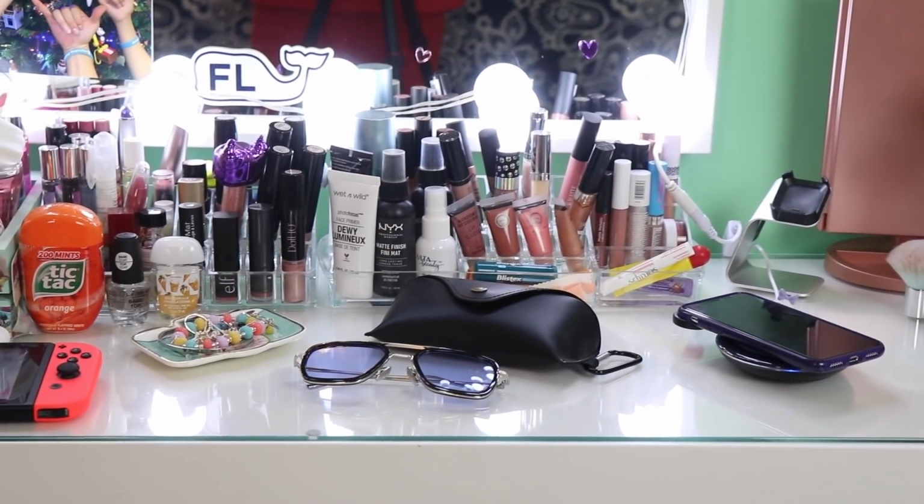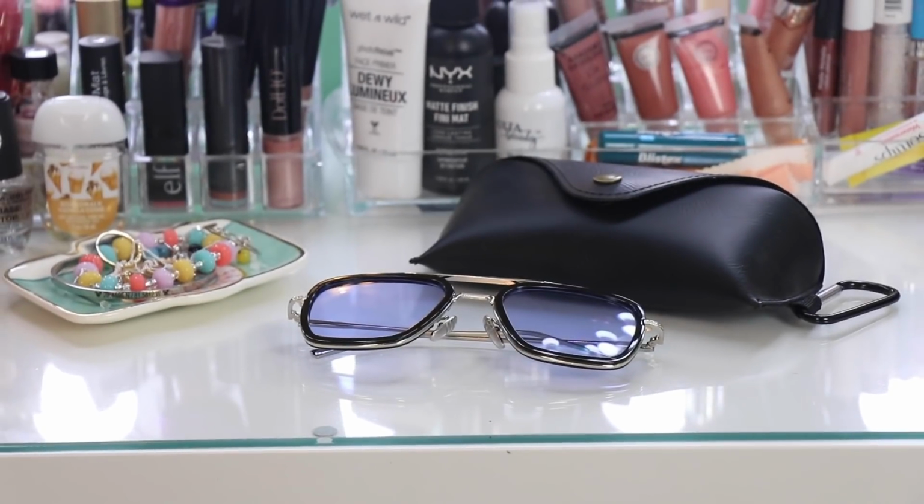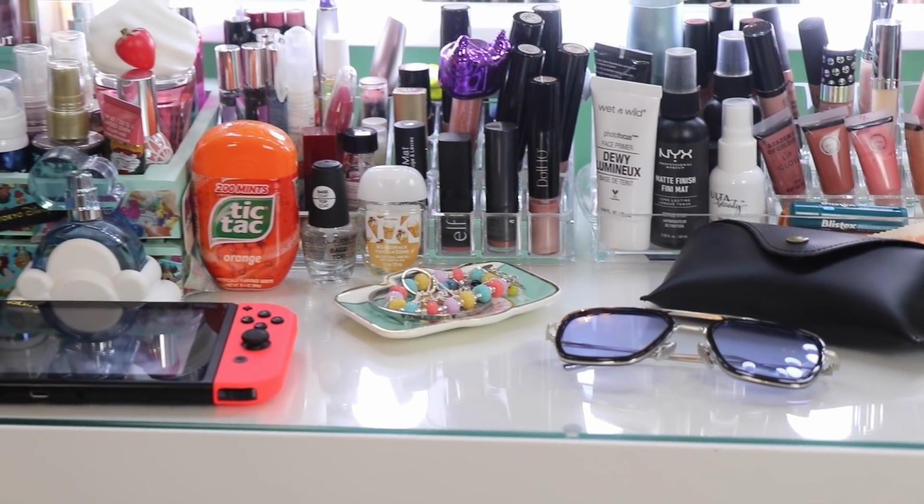I also have out my Tony Stark glasses right now. I love WandaVision. I've been watching it. It's been fabulous. I really want to watch all the Marvel movies again here soon, so I'm leaving those out here as I begin to do that.